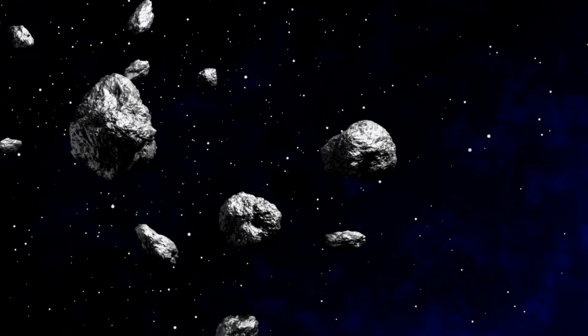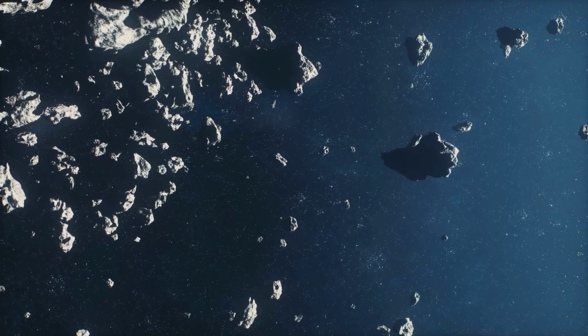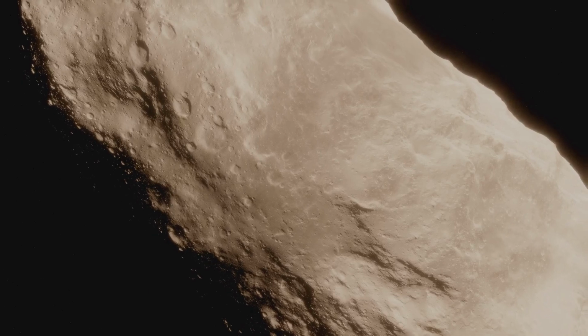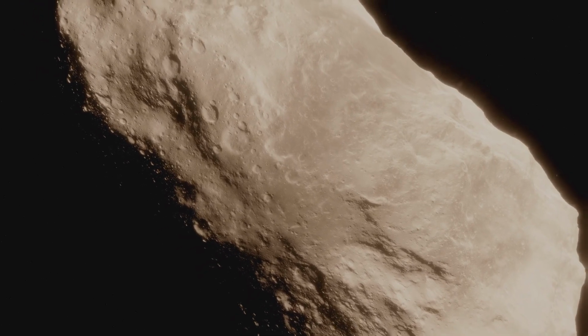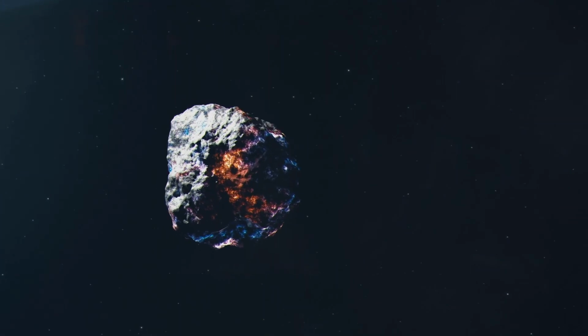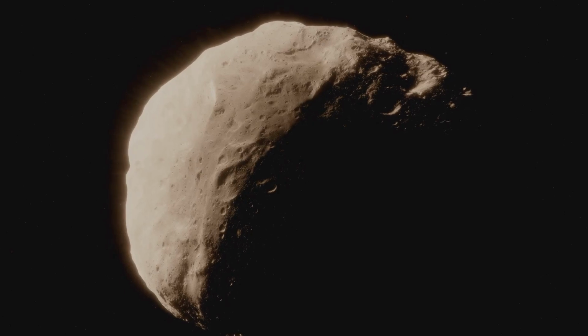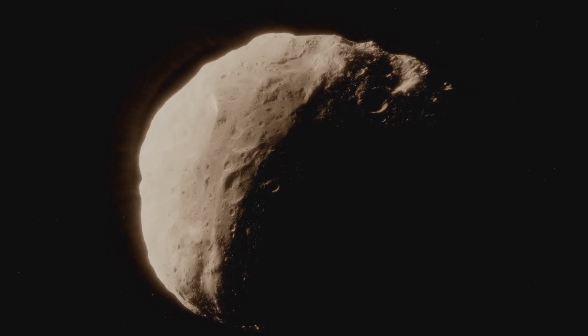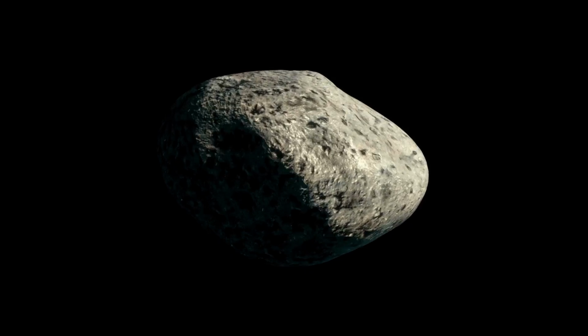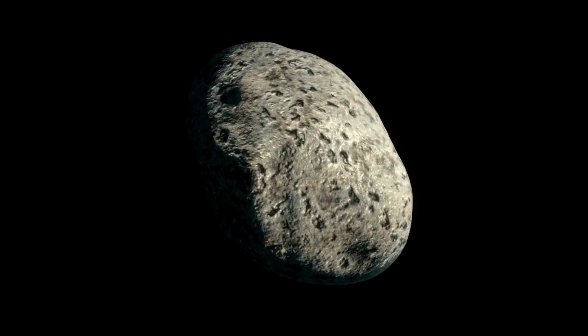Space isn't just empty, it's filled with millions of asteroids left over from the formation of the solar system. And some of these rocks, they're packed with valuable metals. Even a small metallic asteroid could contain trillions of dollars worth of platinum and other industrial metals. And one massive asteroid could hold enough iron and nickel to meet Earth's needs for millions of years. Sounds amazing, right? Well, there is one catch.